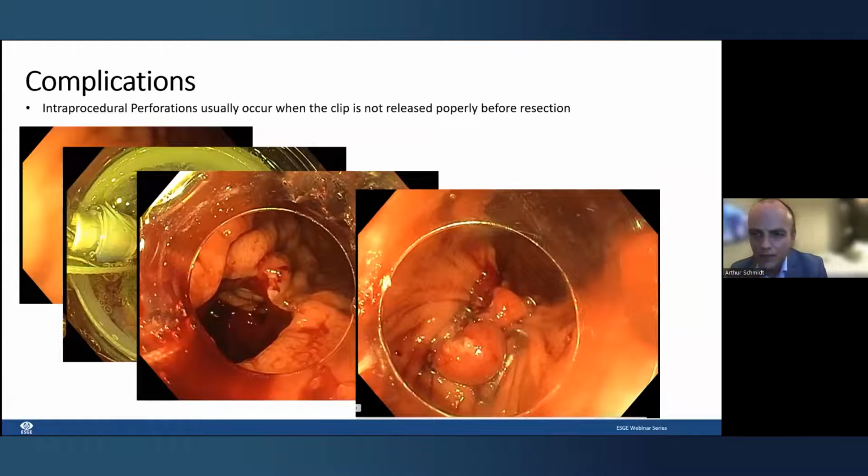We also fear perforations. This is a case of a patient with a subepithelial lesion in the corpus. Resection went fine, but when we pulled out the endoscope, we saw that the clip was still on the cap, and this resulted actually in a very large perforation, as you can see here on the image. Luckily, we were able to close this immediately with 2 over-the-scope clips, and the patient was doing fine.